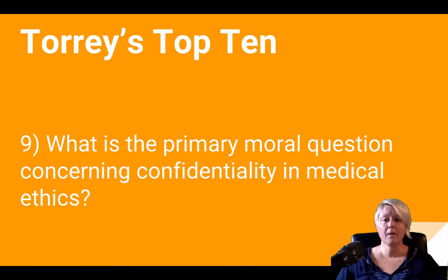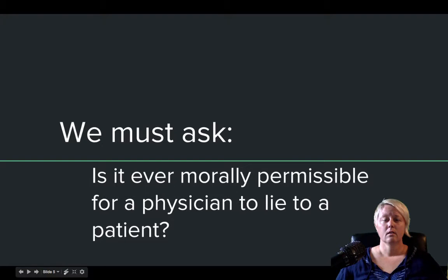Number 9, what is the primary moral question concerning confidentiality in medical ethics? So given that we have a conflict between autonomy and beneficence, two important moral standards, particularly in medicine, we have to ask, is it ever morally permissible for a physician or healthcare professional to lie to a patient? And consequently, we would have follow-up questions like, in what kinds of cases is it permissible to lie? What are the criteria for paternalism in cases of patient confidentiality and right to privacy?